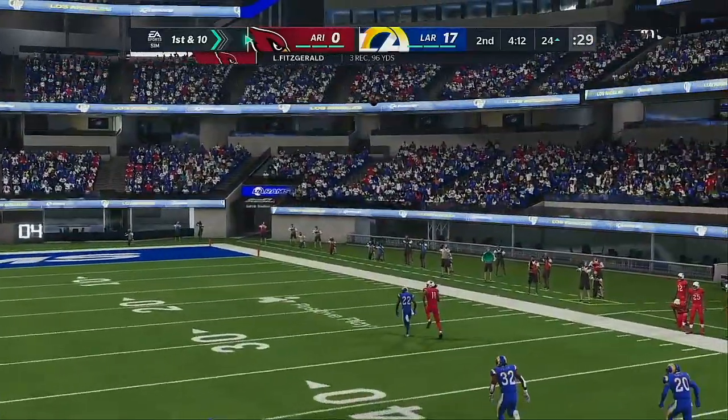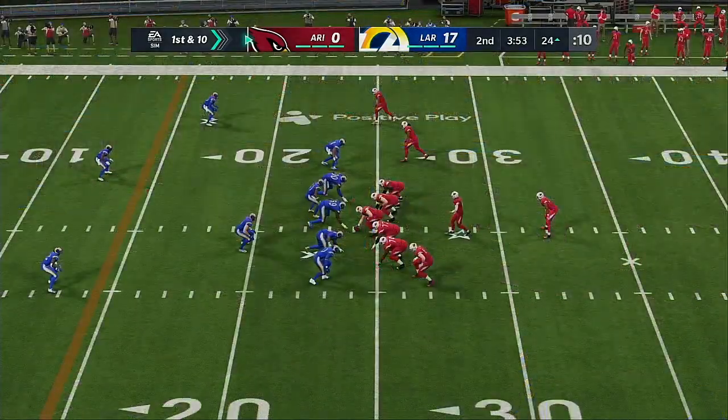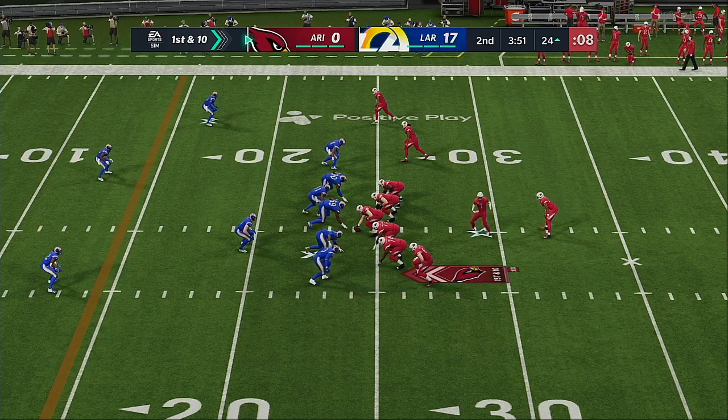Saw cover one. That means it's just a single high safety. So you know if you throw the ball to the outside part of the field, help is going to be a little bit late getting there. And he puts one out there for a big-time completion.